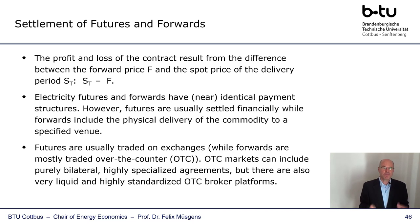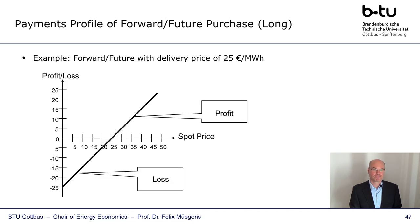Okay, that's the last point here. Just to repeat, futures are usually traded on exchanges, while forwards are mostly traded over the counter, OTC. OTC markets can include purely bilateral, highly specialized agreements, but there are also very liquid and highly standardized OTC broker platforms, as the one we looked at two slides ago.